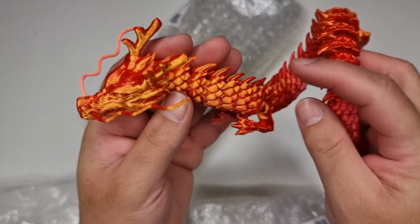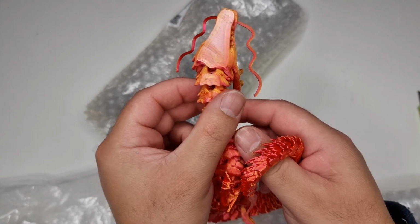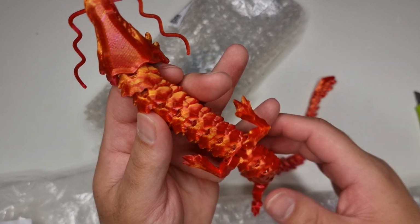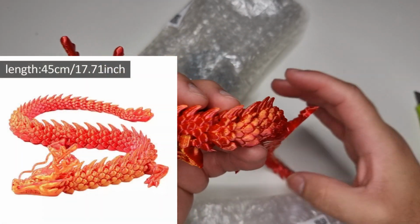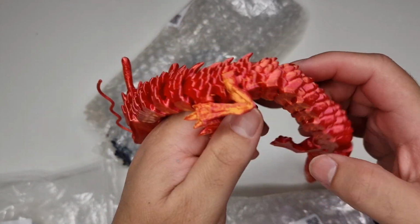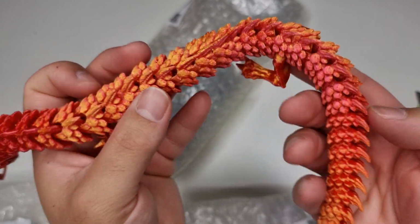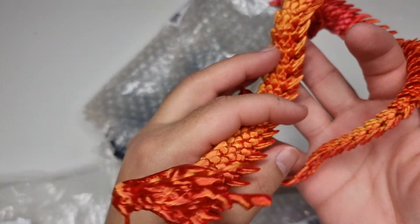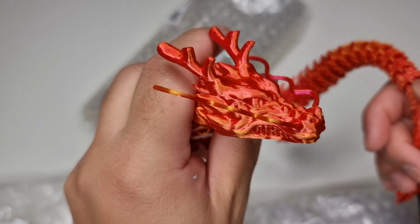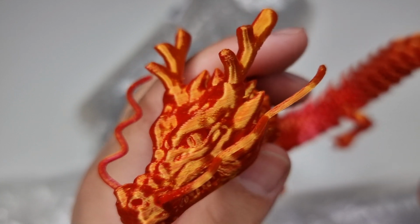My nephew has a purple with pink colors, just like this. So as you see, it's so beautiful. I forget the length of this. I'm gonna correct myself here on the screen. And these legs are articulated. This is the front one. And this is a 3D printed dragon. Wow, I'm obsessed. Look at this. It's just like it came from a fire. Look at these details, y'all. It's so beautiful.